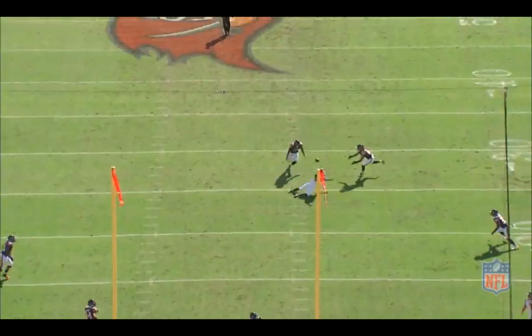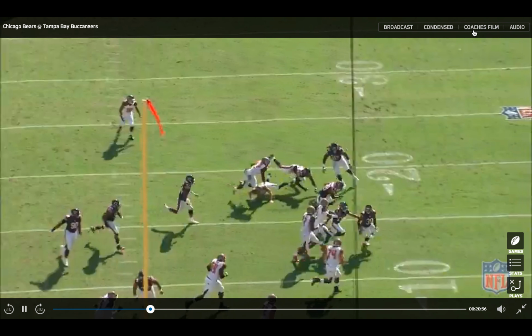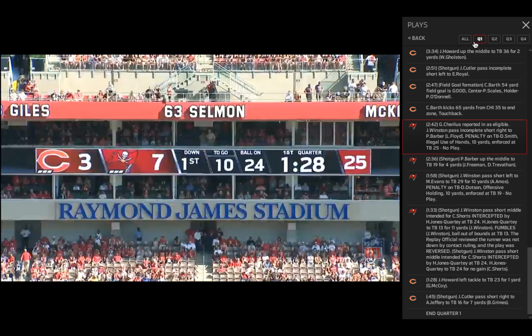The throwing lane is perfect. And I love the aggression on 3rd and 18. And kind of unfortunate. But overall, wasn't too bad. Thankfully, you're playing Jay Cutler and the Bears.